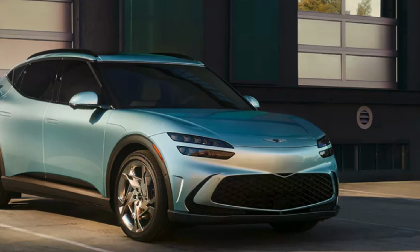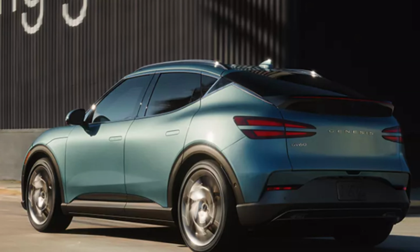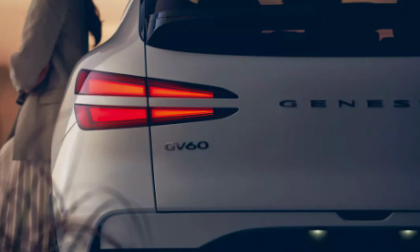This is a 2023 IIHS top safety pick and rated #1 by JD Power for driver satisfaction among small premium SUVs, which is a big deal to get these 2 labels. Definitely giving it elevated stature over some other models. This thing measures in at 177.8 inches long, 74.4 inches wide, 62.4 inches tall, so not too large by any means, and you're going to get a 10-year, 100,000-mile powertrain warranty, which is great to see.